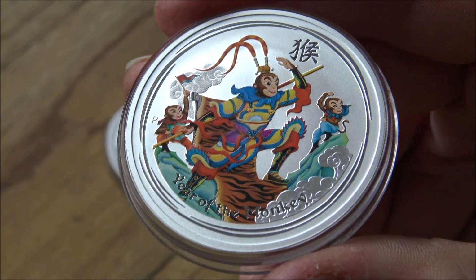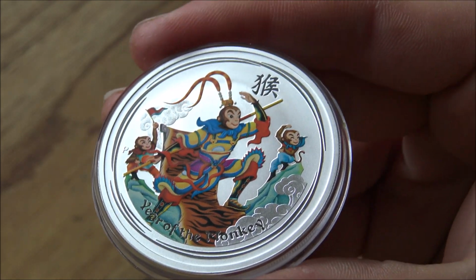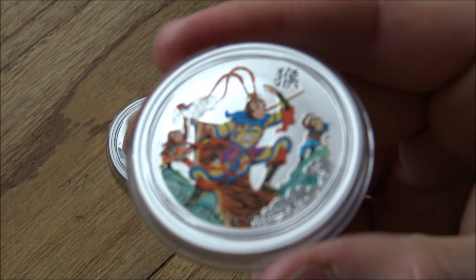So having a cursory look right now, premiums on this, again, are around the £30 mark, which for a coin which has 10 times the mintage of this one is only a good thing.